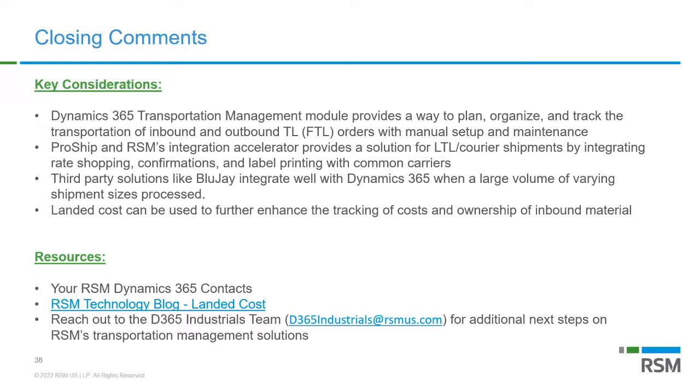I said if you're using both USPS and FedEx and UPS, it makes it so everything's in one spot. Those third-party solutions like BlueJ are going to integrate well with Dynamics 365, especially if we have a large volume of shipments, some of them LTL shipments, some full truckload, or I just have a lot of custom requirements like those large manual or multi-stop routes like Connor was mentioning, where that client had routes that would get up to 60 stops long.